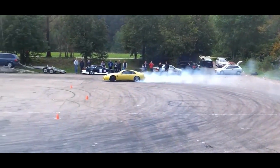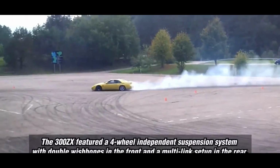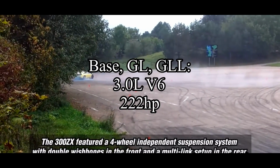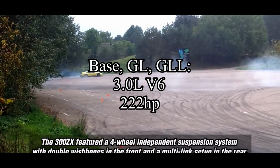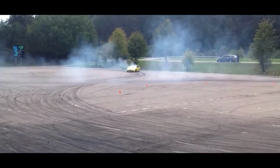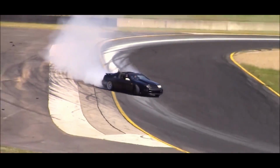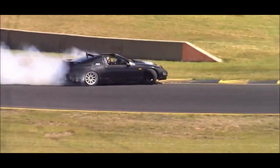The base, the GL, and the GLL, which is a stupid name for a trim level, all come with the same motor, a 3-liter V6 making 222 horsepower. They obviously do have differences in the cars, but I never go over those very small differences. The only differences I usually bring up is the engines, and so if the trim levels come with the same engines, in my opinion, they're pretty much the same, because let's be honest, who really cares too much about the little things that those cars might have?